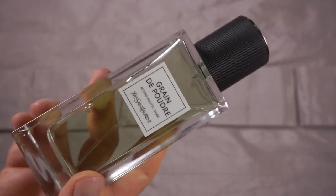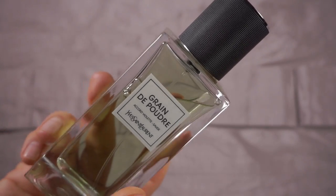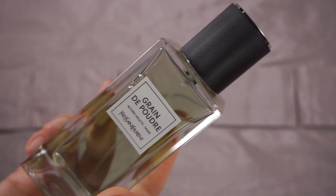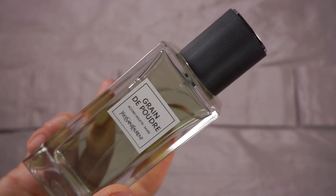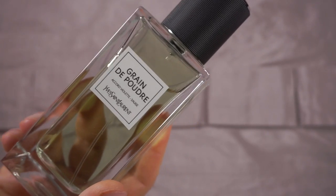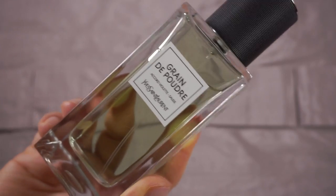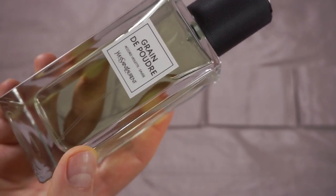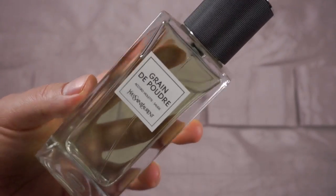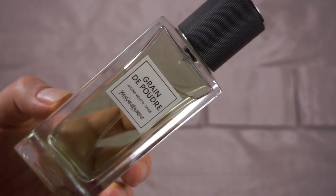It doesn't have this huge transformation from the head notes to the base notes. You're not going to start the journey from point A and finish it at point Z, or Zed for the Brits. You're going to start at A, and you're going to finish at A, B-ish. You know what I mean? In terms of olfactory journeys, it's going to be a relatively short journey, but it's a beautiful one. It's so masterfully blended.